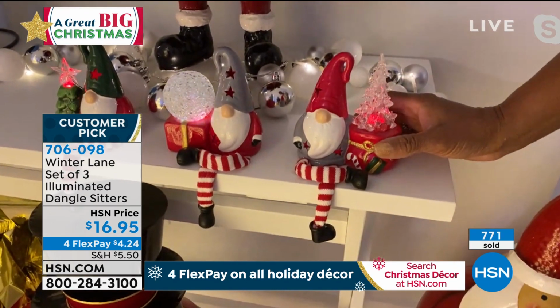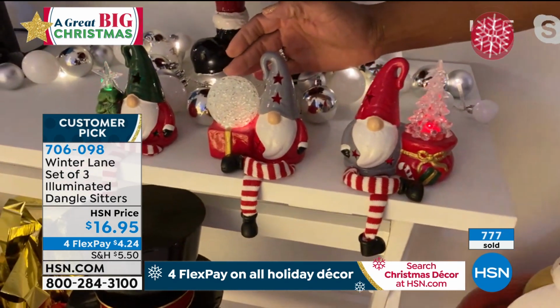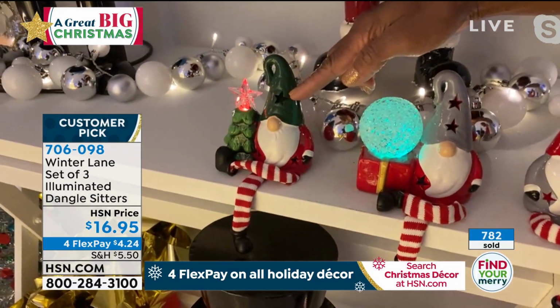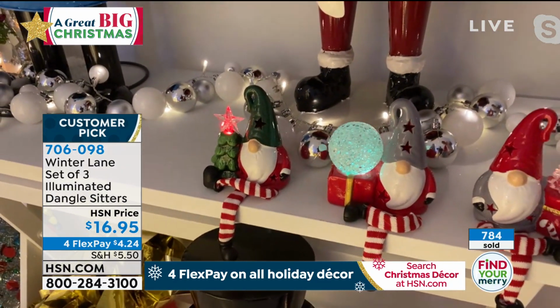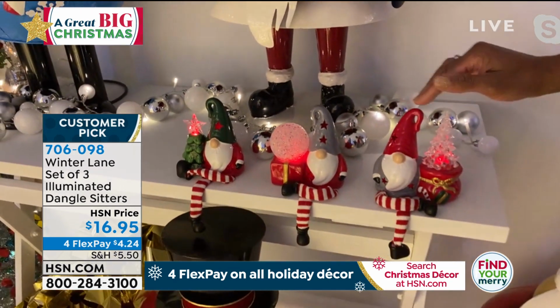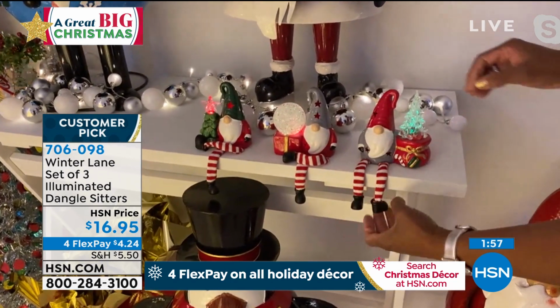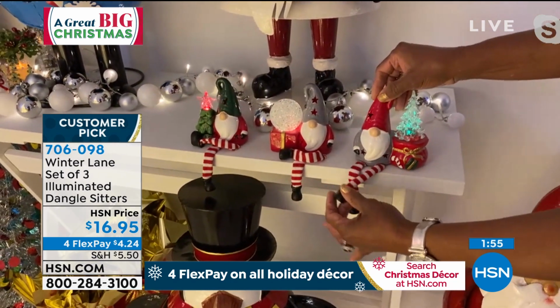And so he's got the crystal tree, he's got the crystal bulb on the package, and then he's got the green tree. Same thing with the stars and that little LED light piercing through not only their body or their head, but also their gifts. And you can do anything you want with their legs, but they're just kind of dangling here.